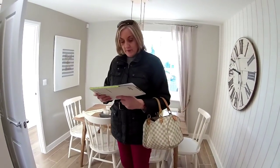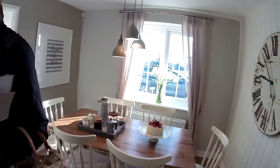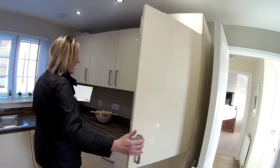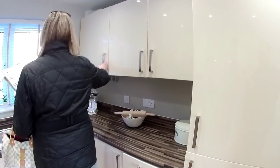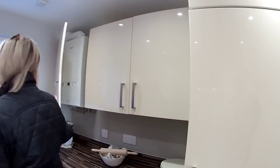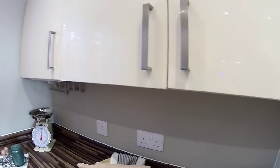So, what have we got? We've got the dining table at this end, 6 chairs. Lovely place for that. Kitchen, we've got fridge and freezer there at the end. Bank of drawers. I can hear the boiler, can you? Yeah, there it is. But it's having to work hard because it's very cold outside today. It's heating on all day. The sockets are nice, the white sockets. It's just nice to see something a little bit different, very sleek.